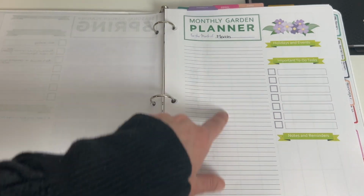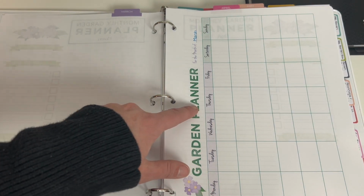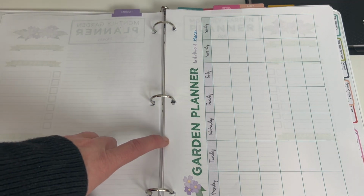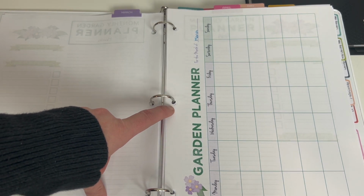Then for each month, there is a planning page as well as a calendar. So I can write in the dates and put things on here. The types of things I'll keep track of on here would be watering dates, for example, like in March, there'll be certain days of the week that I'll go through and water different things. What days will things need to be fertilized?